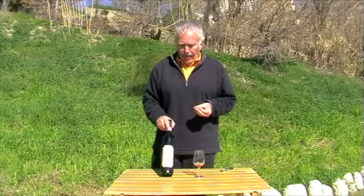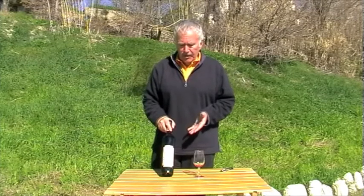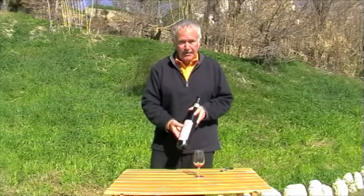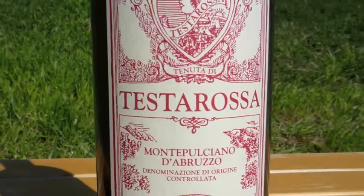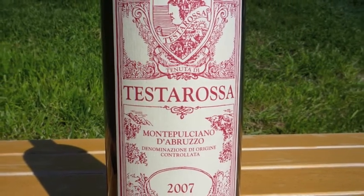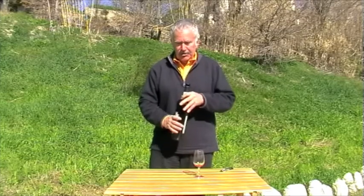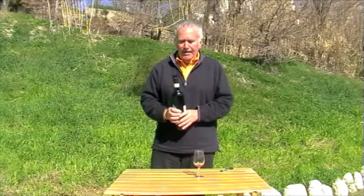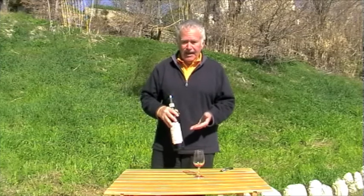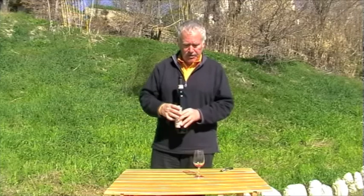And I first came across this wine shortly after we arrived in Italy, and what originally drew me to it were, first of all, the bottle. A long, slim, quite sexy bottle. A fabulous wine label, one of the nicest I've ever seen, and a reassuringly heavy, chunky feel in the hand, which just felt good. Well marketed, tried it, loved it, and it's been my special Abruzzo red wine ever since.